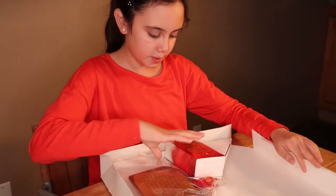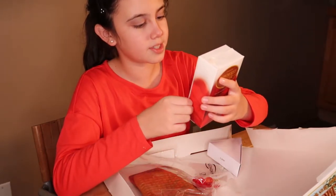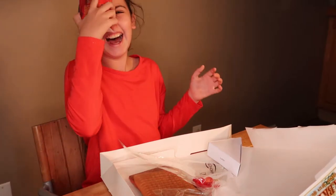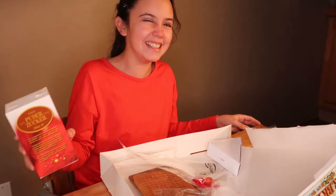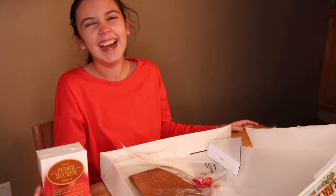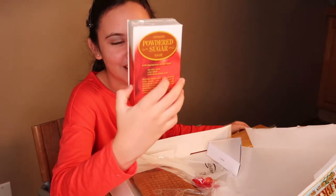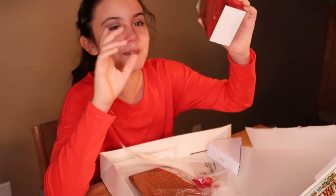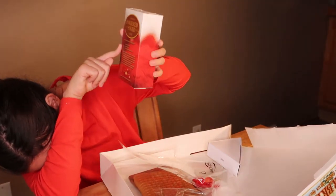In the kit, we have this little recipe to do powdered sugar. I was reading the German, sorry, I was reading the German or whatever language that is. It looks like German or Russian or something. Oh, powdered sugar. I'm sorry, I meant powdered sugar.